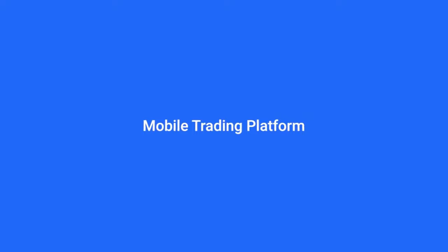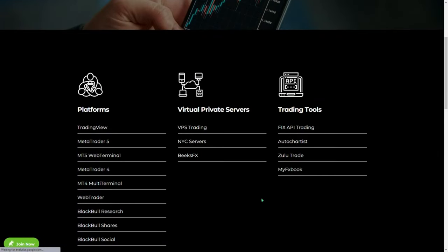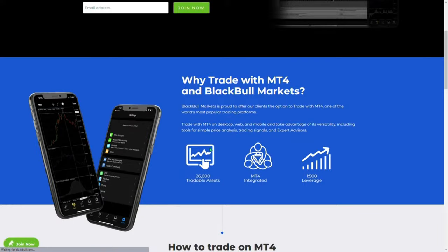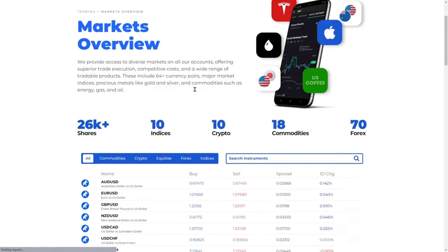When it comes to security, BlackBull Markets takes it seriously. Your funds and personal information are guarded like precious treasures in Fort Knox. As a trader, peace of mind is priceless, and BlackBull Markets delivered on that front without a doubt.